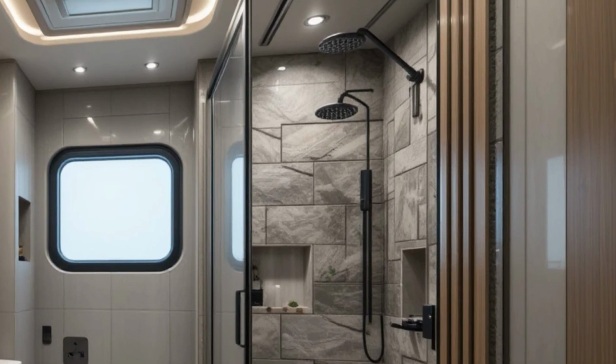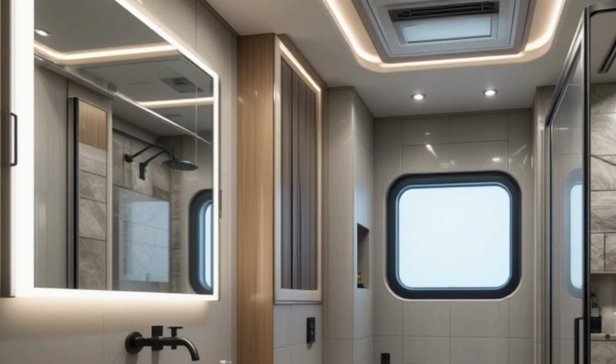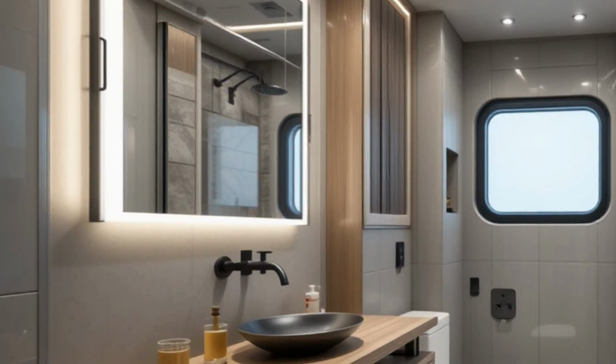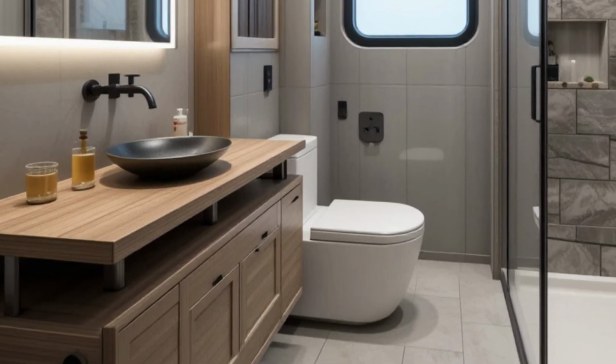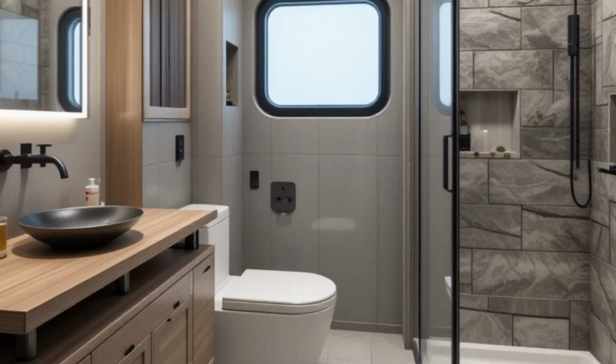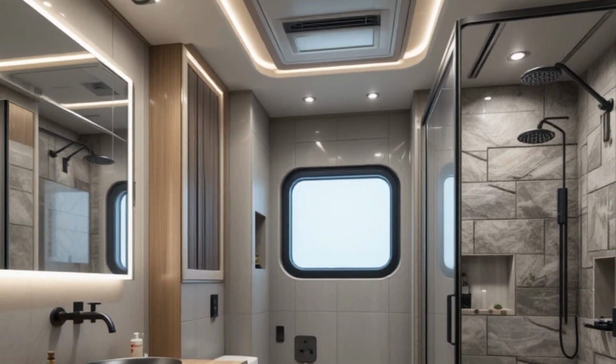At the rear end is the master suite. King-sized memory foam bed, ambient lighting synced to your circadian rhythm, soundproof insulation and climate zones that adjust by room. Press a panel on the side and a concealed walk-in closet slides open with motorized drawers. Oh, and yes, it has a rain shower and smart spa built in.